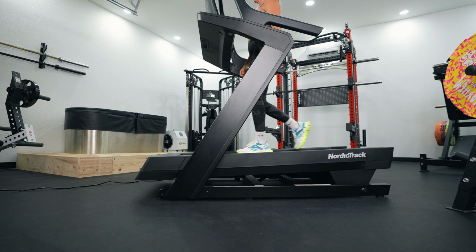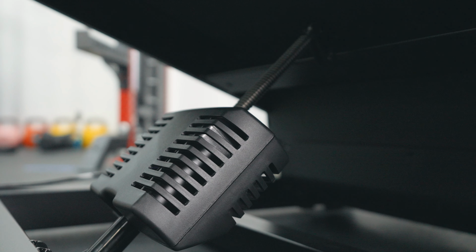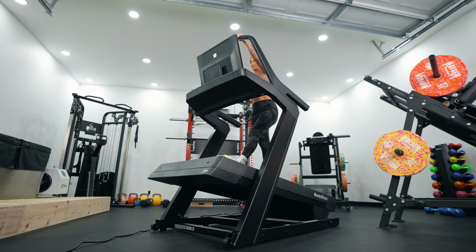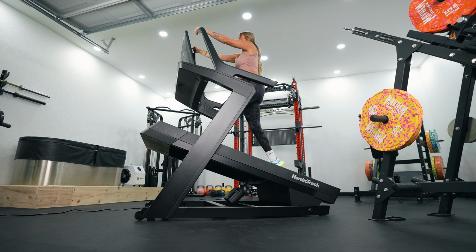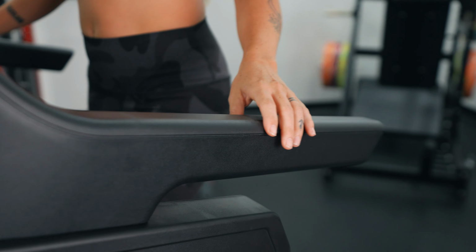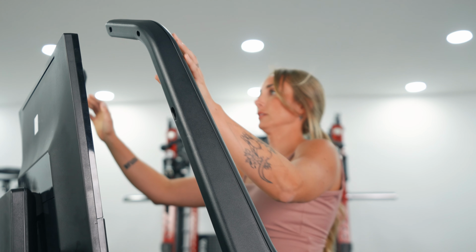With this treadmill, it goes from a negative 6% decline all the way to a 40% incline. That is a massive incline. There are only a couple other treadmills that we've reviewed that go that high. And honestly, when I am using it, you definitely have to hold on to the handlebars. The handlebars are a little slippery. I don't necessarily find them to be my favorite handlebars that I've used, but they do add a lot of security, especially while you're using that 40% incline.